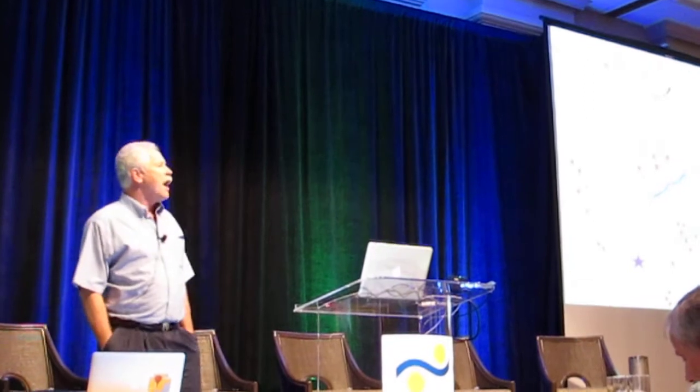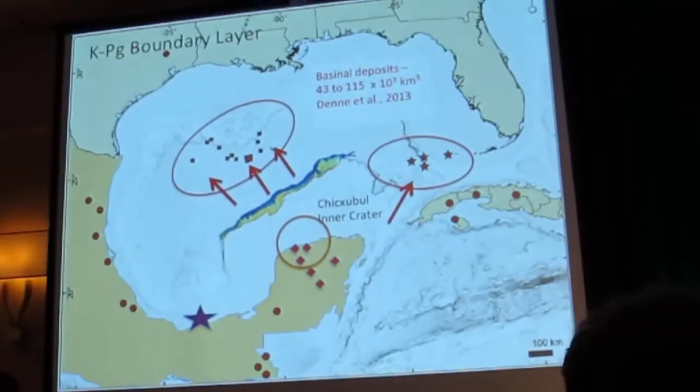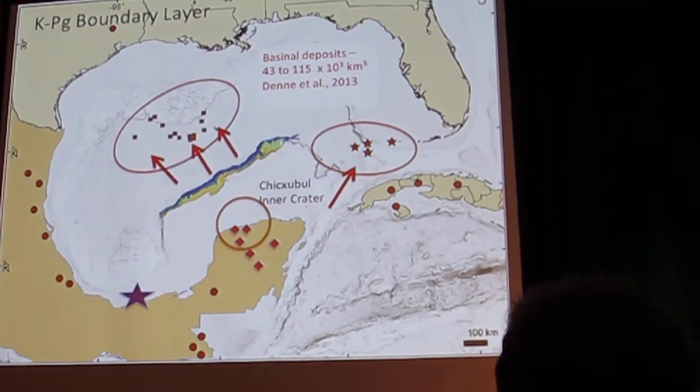I would also point out that that star down in the lower corner is the Reforma trend in Mexico. This happens to be one of the giant oil fields in the world, and they're actually producing oil from breccia that was associated with the Cretaceous-Tertiary landslide deposit.